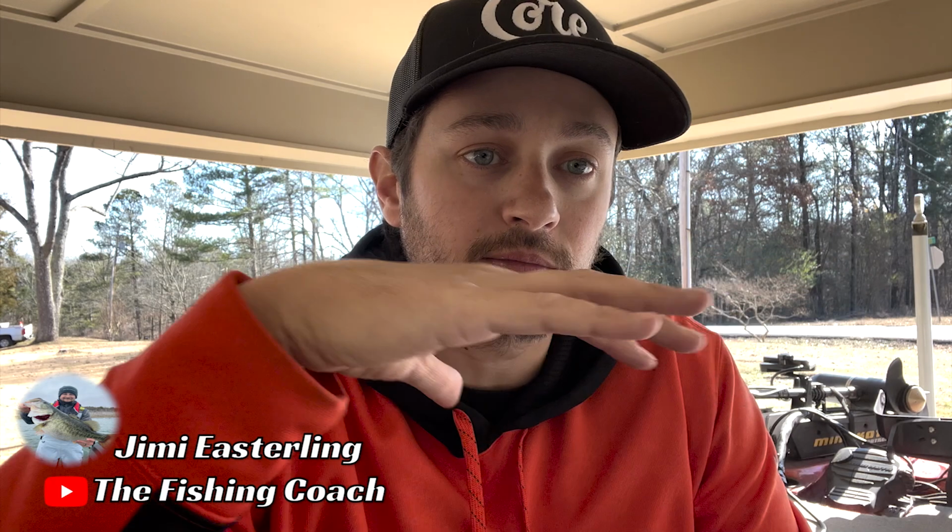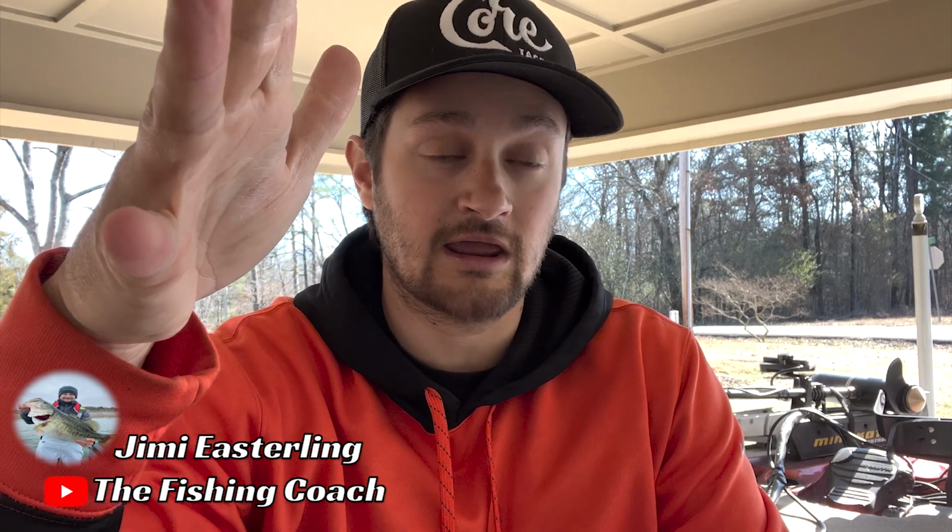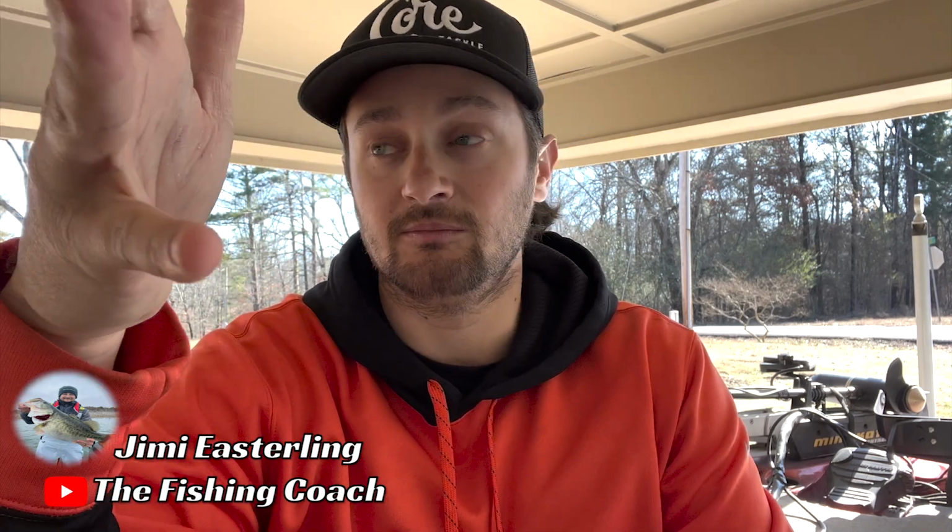So with the Alabama rig, what I'm going to be looking for are the areas where I'm going to try to target fish. A lot of people throw at brush piles, and brush piles are a great place to throw them. Rock walls are a great place to throw them, and of course it helps when there's bait fish there, but there might not be bait fish. Like I said, fish can still be there without bait fish.